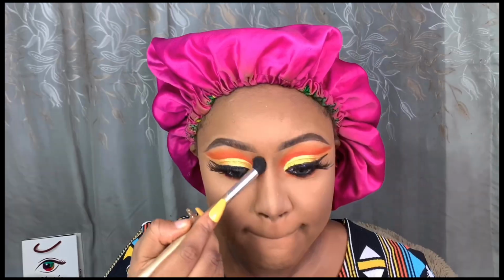Same thing underneath, and I'm just blending my contour and highlights together, and I'm removing that translucent powder I put all over my face from the CPD powder palette. You want to blend that out, and yeah, look too fine.